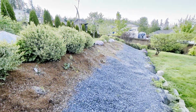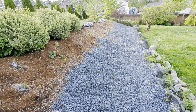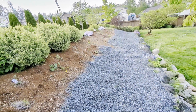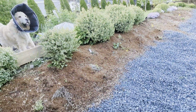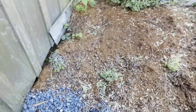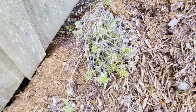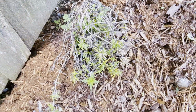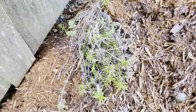Now we are looking at the upper portion of my slope. This is an area where I did have some propagations, but I also did purchase some of the plants. So I'll show you the ones that I actually bought. Here's a creeping phlox that isn't doing as well, but it is still alive, and I have full faith that it will become lush. It's just a newer transplant, so it's going to take time.